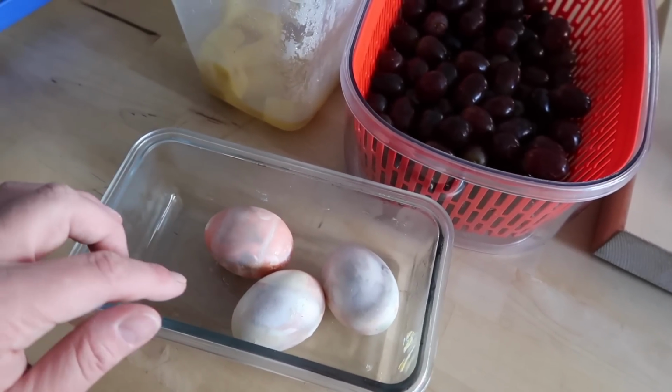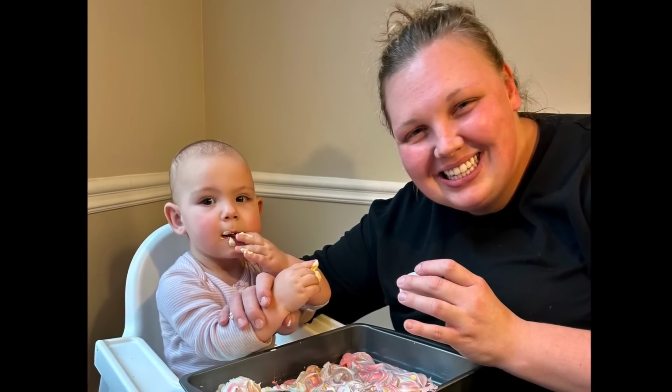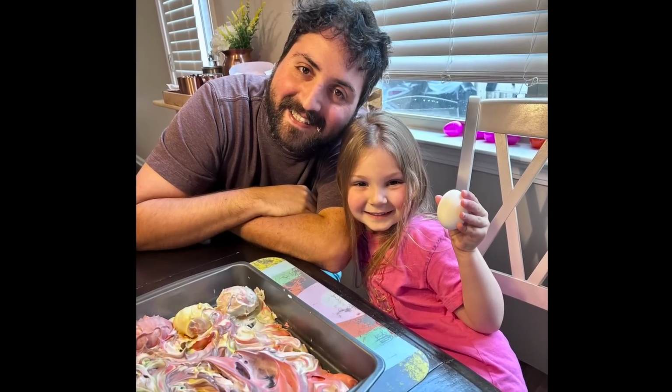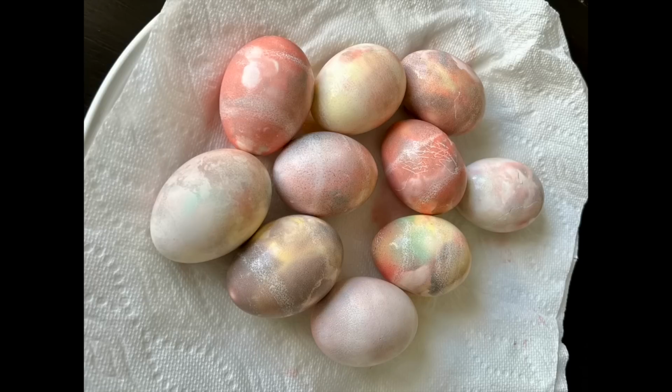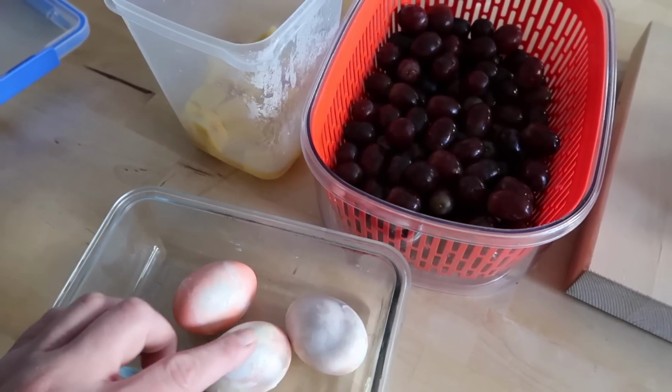Basically, you just use Cool Whip, you put some gel food coloring in it, and you let your kids just roll the eggs around. You leave them sit in the mixture. And then after a couple hours, you rinse them off and they've been dyed by the Cool Whip and the food coloring, and they're so pretty. I'm gonna go ahead and peel these. I'm gonna chop up one for Nora along with some fruit. I have two here for me.